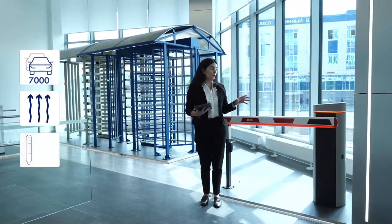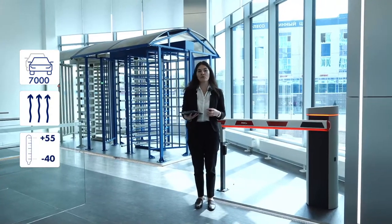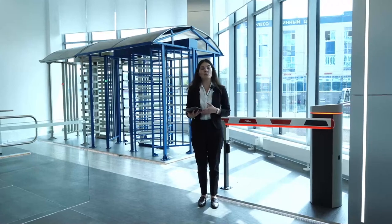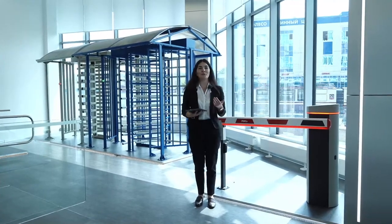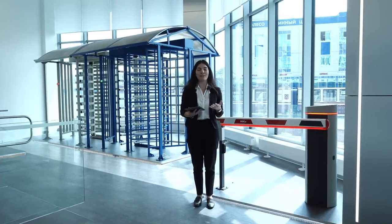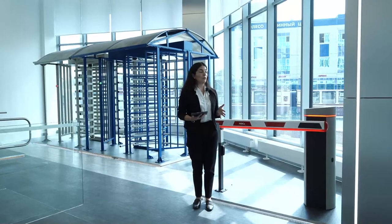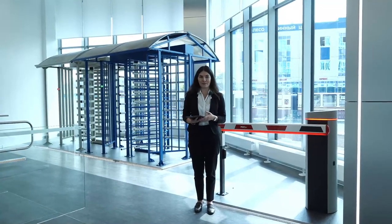Installed, the heating system provides the operation of the boom barrier within the temperature range from minus 40 to plus 55. More technical information about our boom barrier you will be able to see in the video overview, which we will upload on our website and our YouTube channel. As well as all PERCo equipment, the boom barrier is provided with a 5-year warranty.